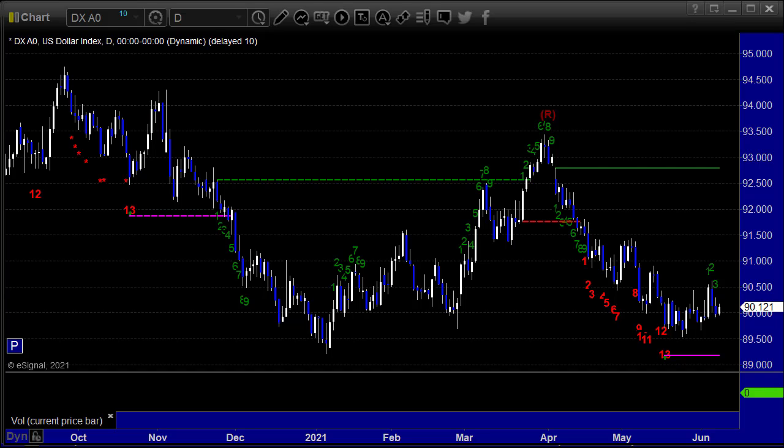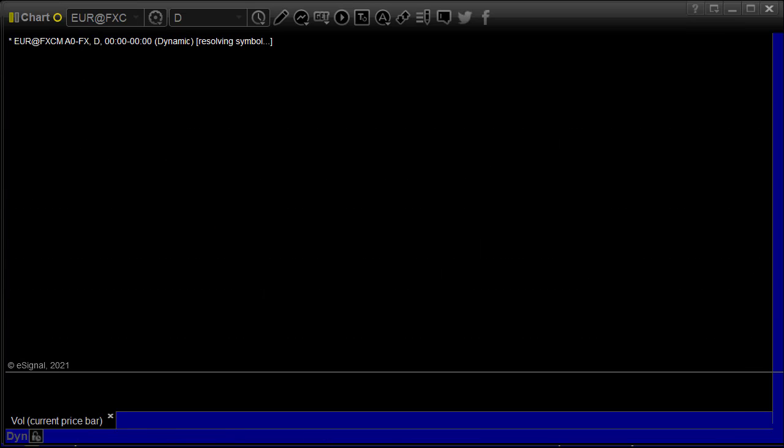All right, so here's the dollar index daily chart, and as you can see, we've really done nothing for the last few weeks. Forex feels like it's slowed down for the summer doldrums. We haven't gone to half size yet, which is something we usually do in late June, early July, but it's definitely been a little bit lighter than we've seen lately.